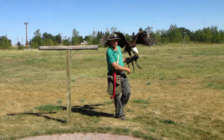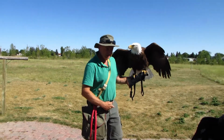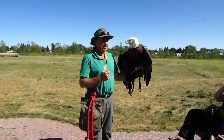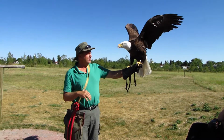So this is one of the really, really nice friendly eagles we have. And we've got some that, even for myself, I've been doing this 20 or 30 years, closer to 30, some of the birds we have are just a little bit downright dangerous, because some of the other birds we have are a little bit on the nasty side.